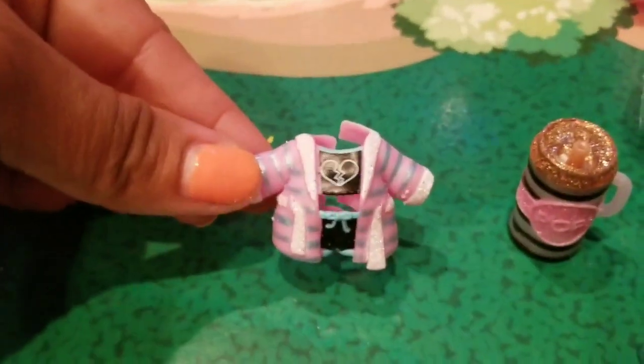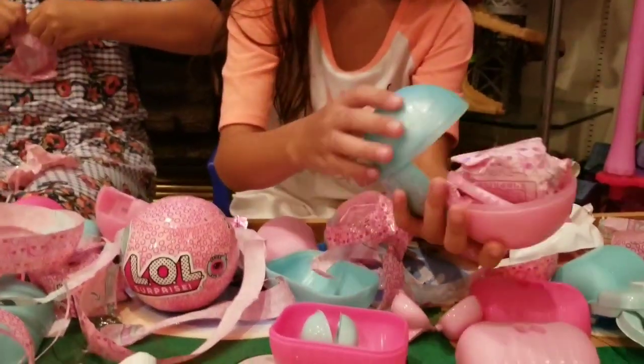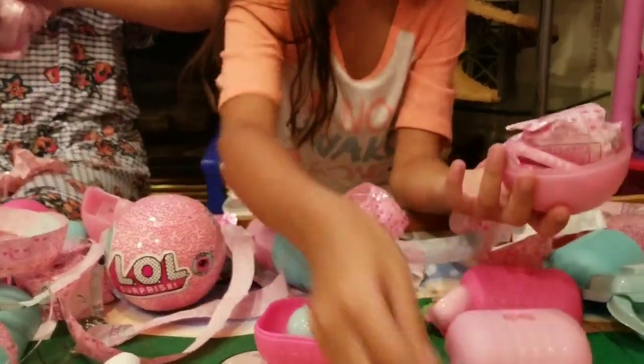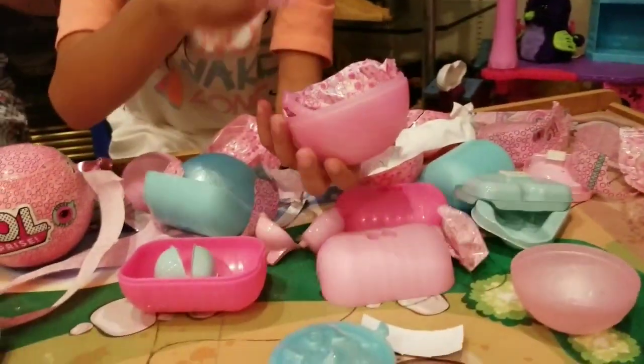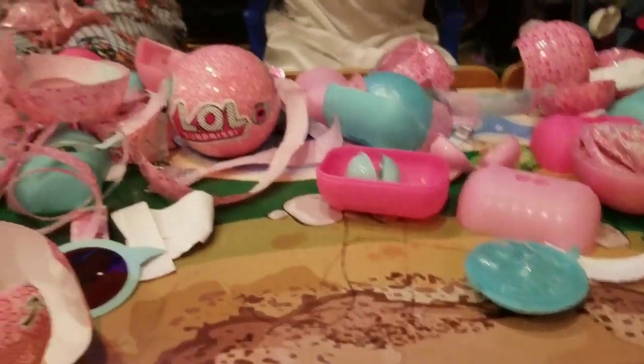Okay. Look at this. Oh, look how cute. Oh, yeah, it looks like a bathroom. It's almost the same ball. Look at the ball. They look so similar. Yeah, they look so similar. Wow. So here's this thing. Oh, that's a pet. My mom hates them. Oh, let's see who you got.